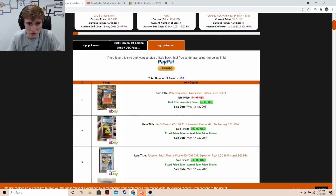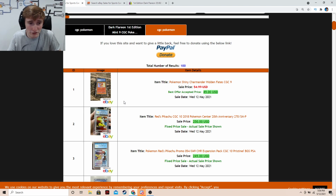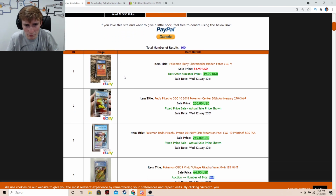Oh, I'm actually curious what this sold for. Okay. Really? Subgrades. This is the Hidden Fates Charmander. Subgrades. Maybe we'll zoom in. For $50, which is definitely... I have one, a 9.5, no subgrades, which I was hoping to get about $100 for. Looks like that might not happen. I don't know. But I thought this was actually up for bid. That's weird.